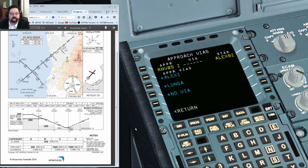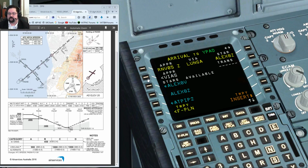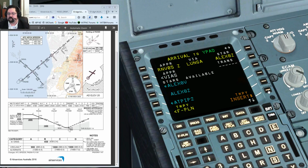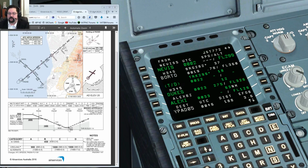From the approach will be which one? Nunga. Yep. Any weather up here? No. Come on. So from Dukes to Alexi.